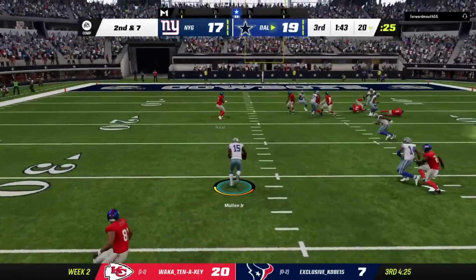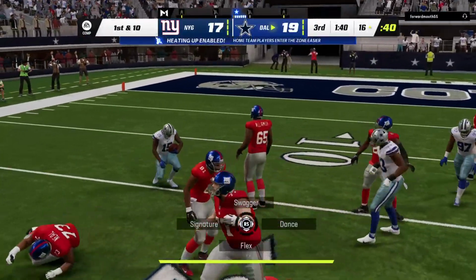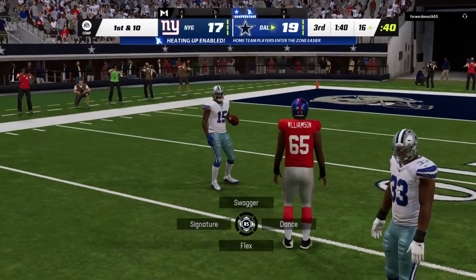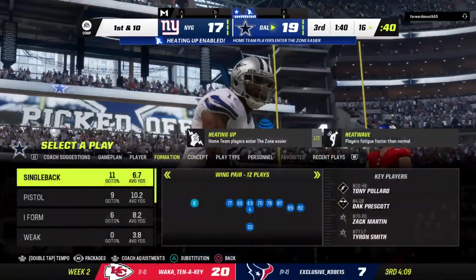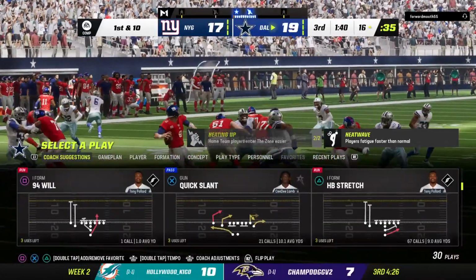All right, rifles one, and that's going to be intercepted. Picked off by Trayvon Mullen. And the Cowboys are going to take possession of the football. And they'll take possession already in the red zone and in a great spot to add points to the scoreboard.